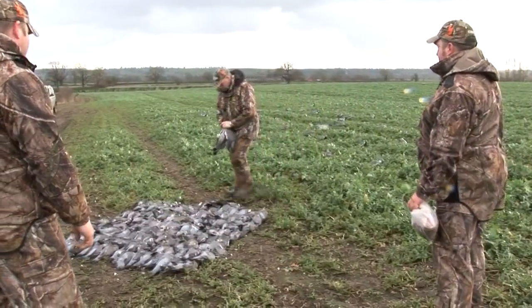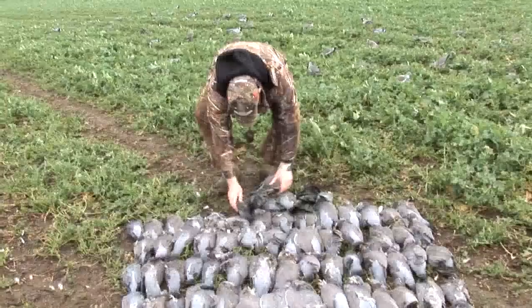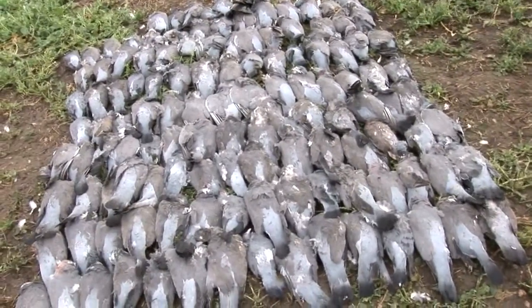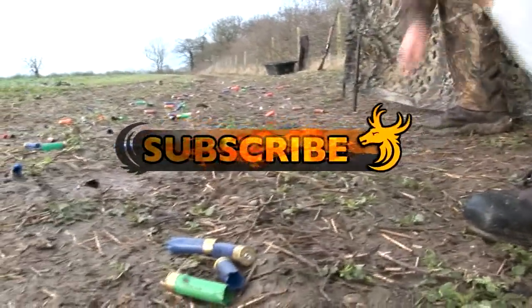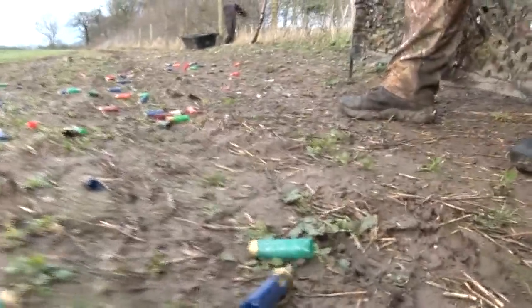Blimey. So it looks like my hide idea didn't really work. I think your decoys seem to win today. I'm going to put mine right at the front, if that's okay. Yeah, that's fine, mate. That looks like a proper day's pigeon shooting. That's a good call, mate. That's a good trick. I suppose there is one benefit of using the air rifle. At least I haven't got to tidy up all those shells at the end of such a good day.